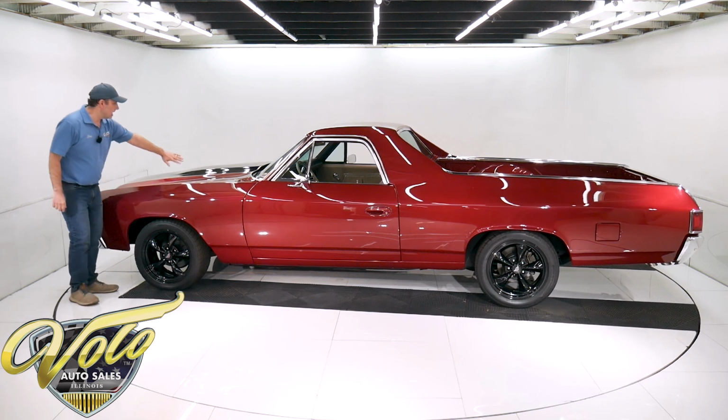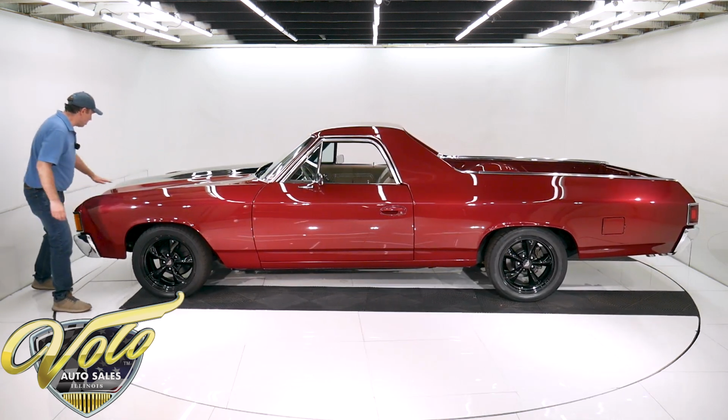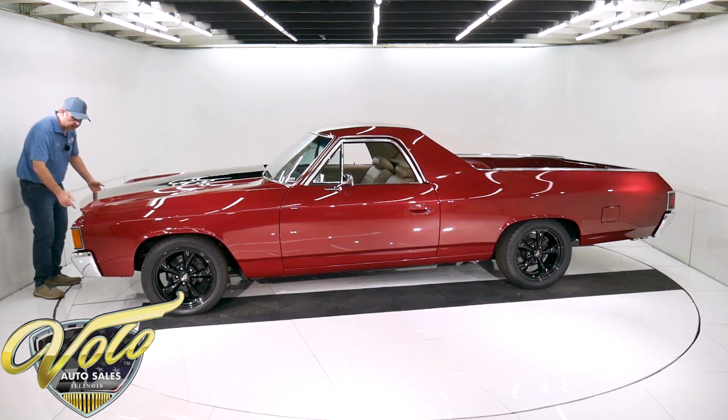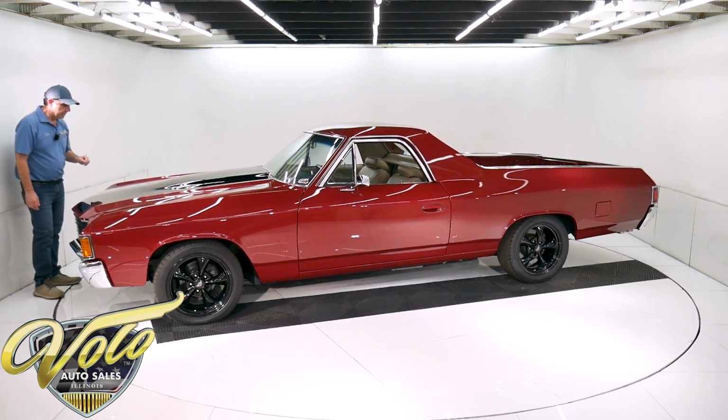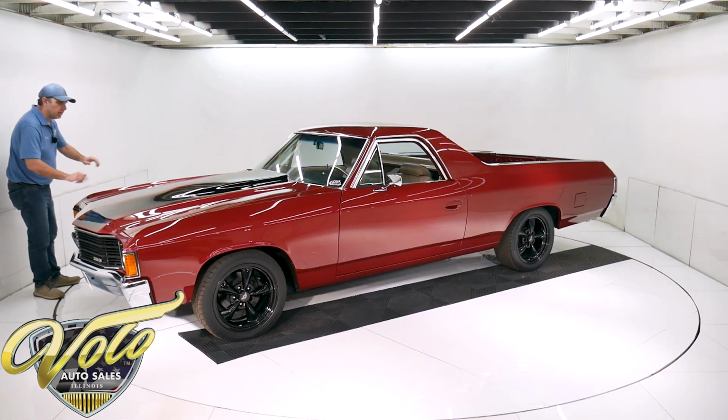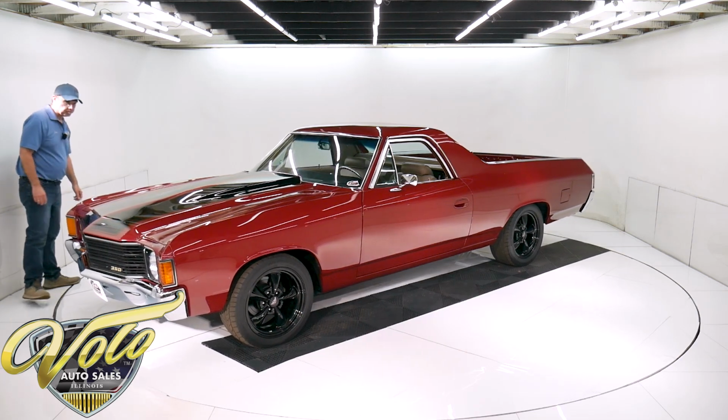It also has the raised hood. The SS stripes are painted on. They're smooth to the touch. Up here fits nicely. Beautiful color. It's like a really dark red metallic. It has really tiny metal flake that you see when the light hits it the right way.